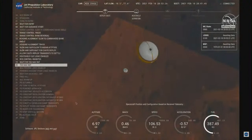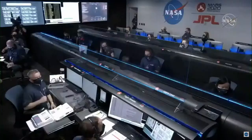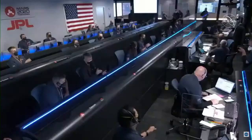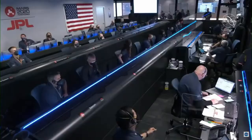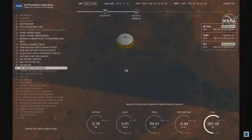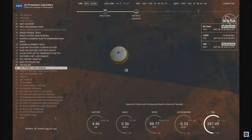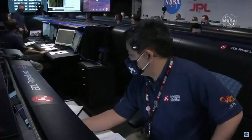Yes, yes, yes. Perseverance now has radar lock on the ground. Current velocity is about 100 meters per second, 6.6 kilometers from the surface. Perseverance is continuing to descend on the parachute. We are coming up on the initialization of terrain relative navigation and subsequently the priming of the landing engines. Our current velocity is about 90 meters per second at an altitude of 4.2 kilometers.